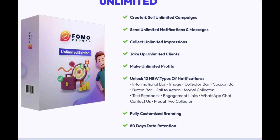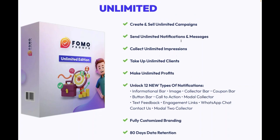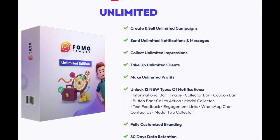Let me know in the chat box if you're liking what you're getting, because I know for a fact Firas paid over $700 for one, and it was limited. It can only have a finite amount of campaigns. It can only do a finite amount of things. There are only a couple of notifications.